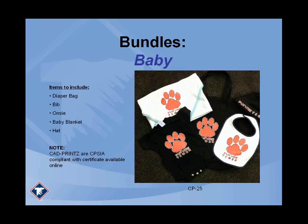The baby bundle. I think everybody has a friend who's having a baby, so this is definitely a fun thing to go about doing. Now, I want to note very first here right off the bat that our CAD print product, the CAD prints are CPSIA compliant, and we do have a certificate available online. This means that you can put our CAD print product on a bib and not worry about baby getting sick, lead poisoning, anything like that. They are CPSIA compliant, so definitely a good thing.